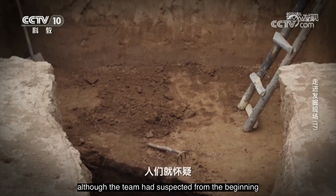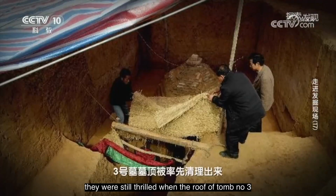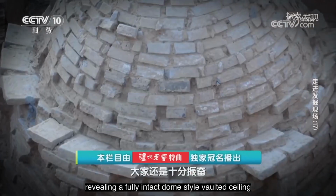Although the team had suspected from the beginning that the tomb might be well preserved, they were still thrilled when the roof of Tomb No. 3, the largest of the group, was cleared first, revealing a fully intact dome-style vaulted ceiling.